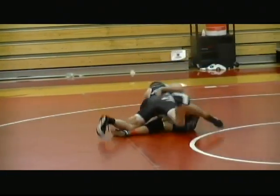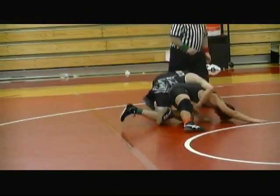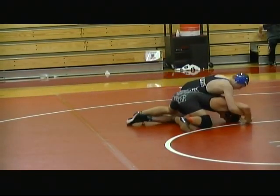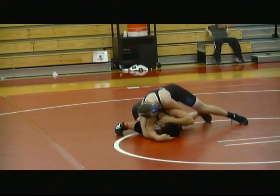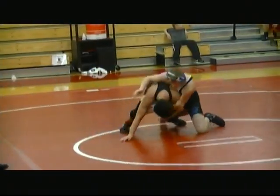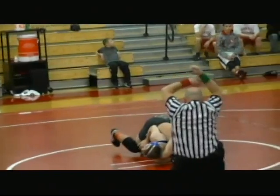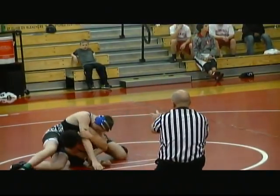Williamsburg snatches the leg, and he may have a half right there if he can get his head out. Yep. Nice little knee pick off of that, and almost took it into a cradle. He did. He's got the half and the wrist. This is a real basic combination, one of the first things kids get, but it's very effective. Basic, but very effective. Watch the Iowa Hawkeyes; they'll do the same thing. Exactly. It's at every level. So it looks like we've got a reversal there, and maybe another one here right away.